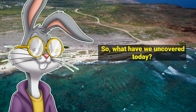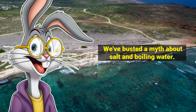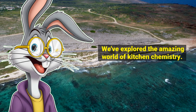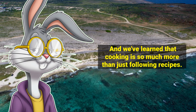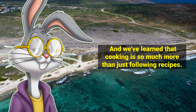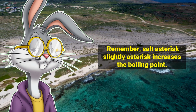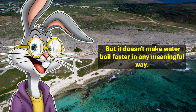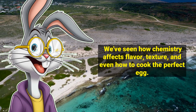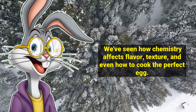So, what have we uncovered today? We've busted a myth about salt and boiling water. We've explored the amazing world of kitchen chemistry, and we've learned that cooking is so much more than just following recipes. It's science. Remember, salt slightly increases the boiling point, but it doesn't make water boil faster in any meaningful way. We've seen how chemistry affects flavor, texture, and even how to cook the perfect egg.